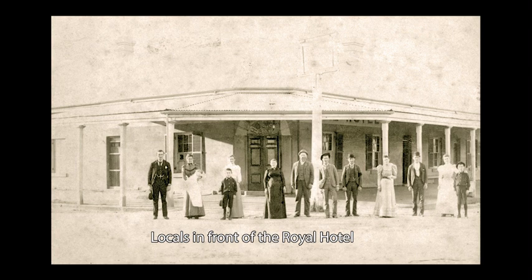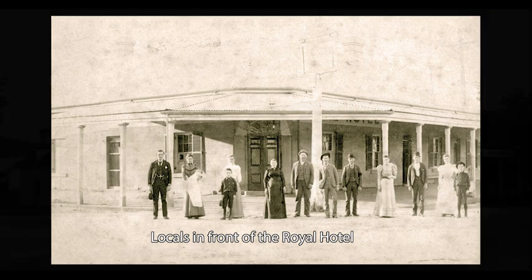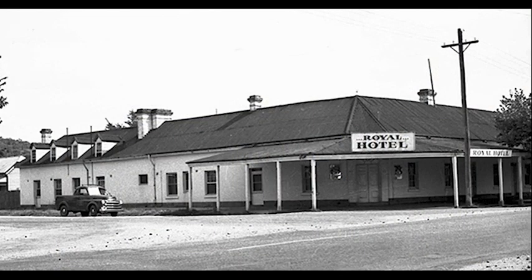The Royal Hotel on the northwest corner was built by William Wise, and in 1850 James Layton became the first licensee. The hotel was described as built substantially of brick, containing a convenient bar, dining rooms, parlour and 12 bedrooms. The second photo shows the hotel in 1959, not long before it was demolished.